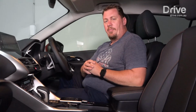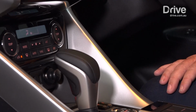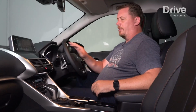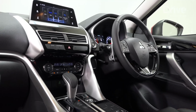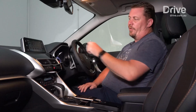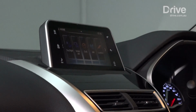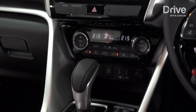The Eclipse Cross's cabin is certainly a big step up for Mitsubishi, both in terms of presentation and technology. There's a good mix of materials with this brushed aluminium, fake carbon fibre and really nice soft touch plastics. The leather seats here are also the most supportive in this quartet, and there's a good mixture of small item storage. This floating tablet touchscreen is also pretty comprehensive and comes with a nice touchpad controller here in the center console.